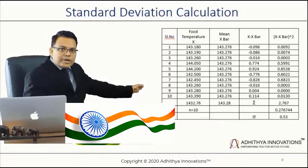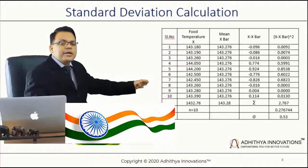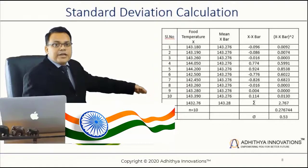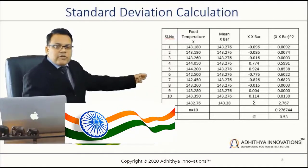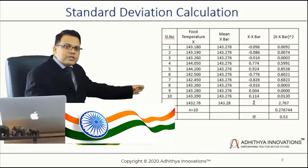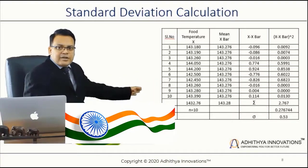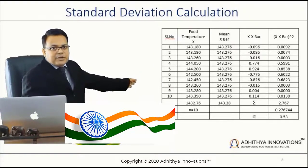Now sigma of (xi minus x bar) the whole square, divided by n. n is the number of measurements, which is 10. So it is going to give 0.2767. The square root of 0.2767 will give you the standard deviation. So the standard deviation will be equal to 0.53, right? That's how you calculate the sigma here.